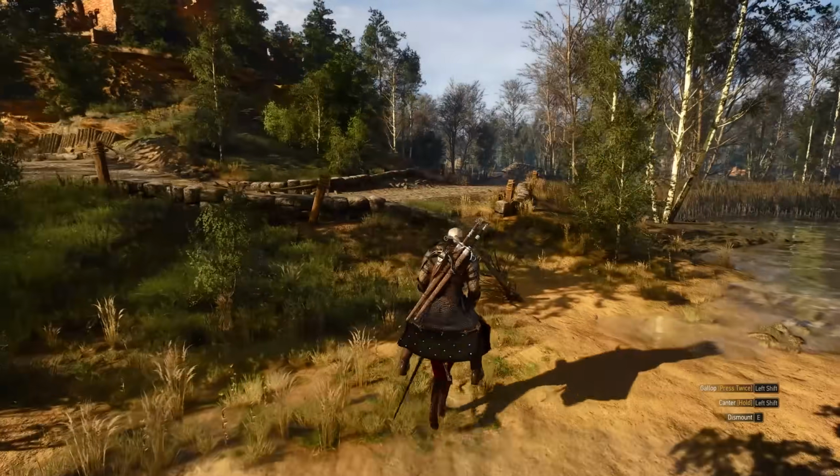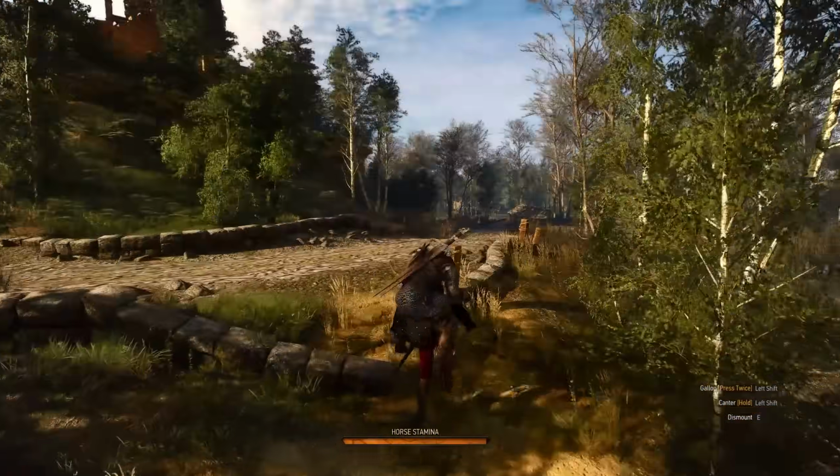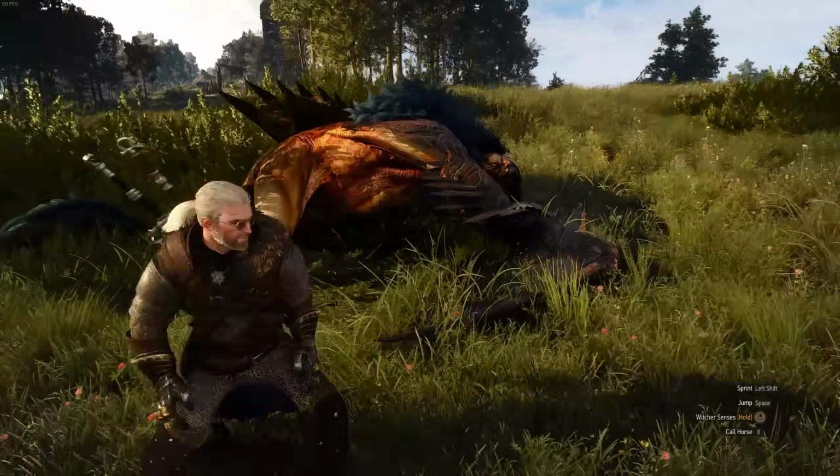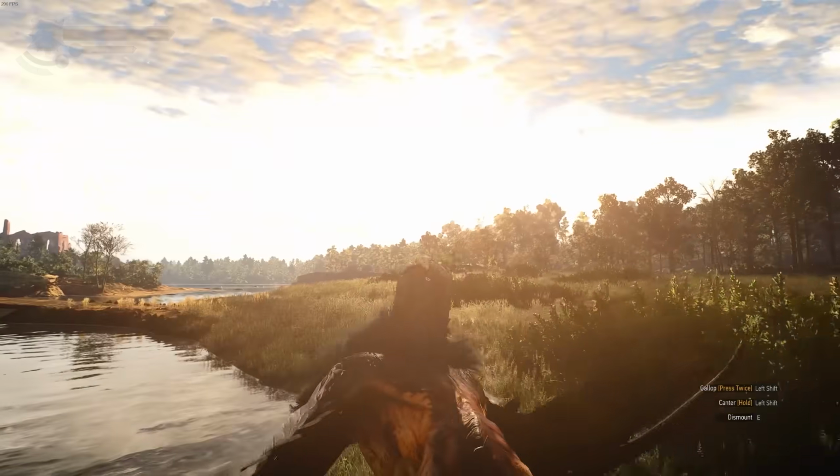But what I found to be easily the coolest and most functional of the existing options is a rideable griffin mount. This is a proper mount you are able to purchase and eventually call in, and while walking around, the griffin will just stay on the ground.